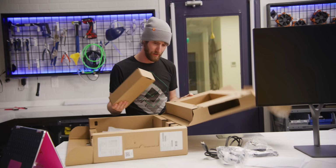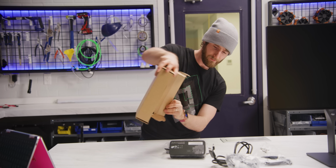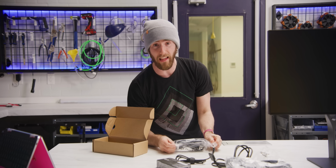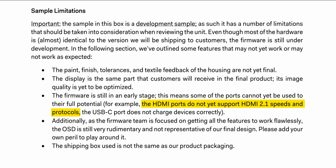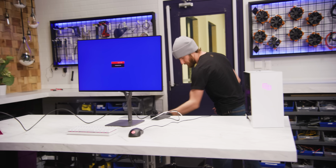Power bricks in here, kind of a cool idea for the packaging. That's neat. Pretty beefy, but you would expect that from something that has to power not only itself, but, I don't know, the numbers are all over the place, but at least 100 watts of external device. Apparently, HDMI 2.1 is not yet working in our early unit, so that's not something that we're going to try to do for now. Apparently it wants a DisplayPort connection, so we'll see how that goes.